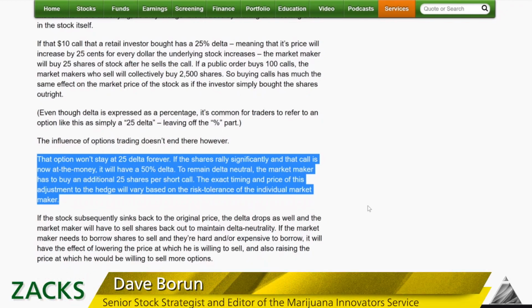He does still have risk if we were going to go down back toward that strike, because he's still short the option, and now he's long all those shares of stock. So that position actually replicates the same thing as him being short the put on that same strike.